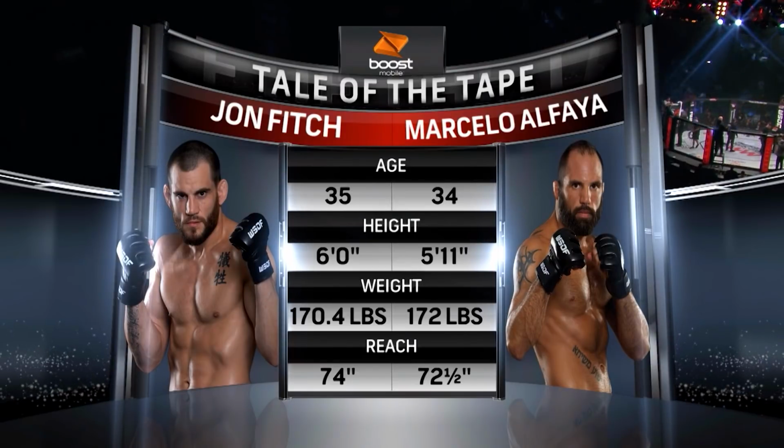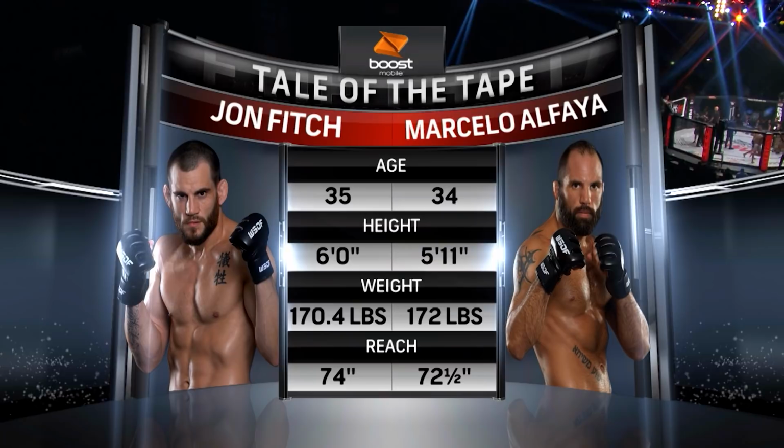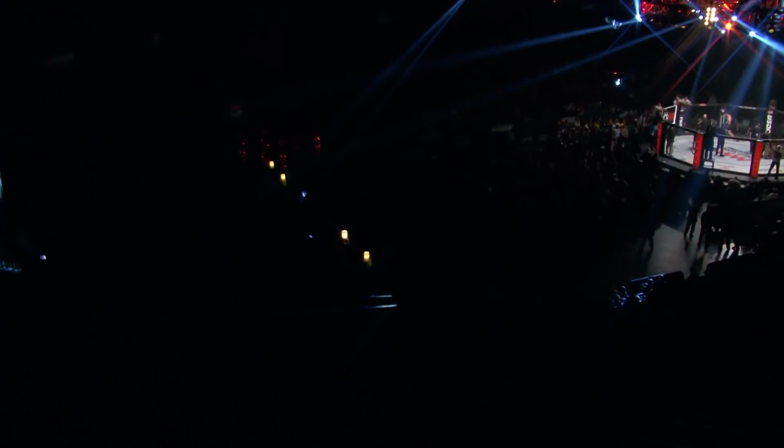At the tail of the tape for this one in the welterweight division, Jon Fitch and Marcelo Alfaya, 35-34, 6 feet to 5'11". There you see the weights and the reach advantage to Jon Fitch. We now set it inside the cage. That is where Jazz Securo has the official introductions.